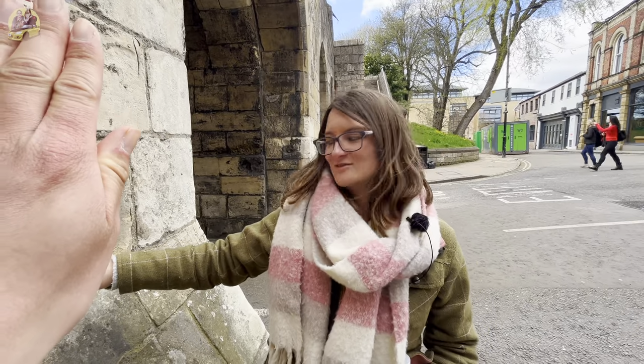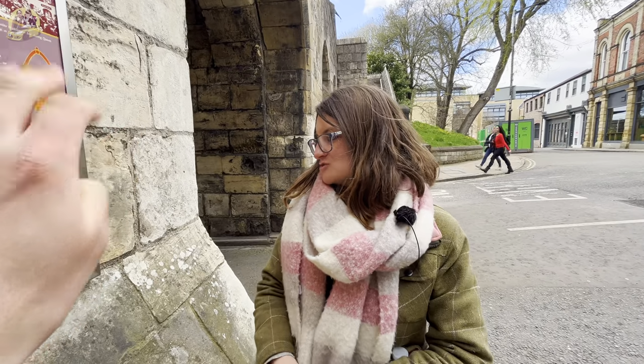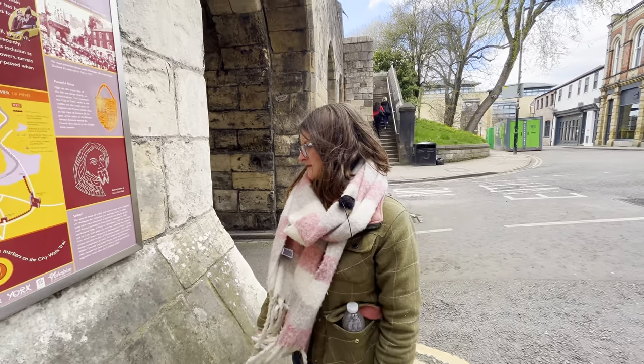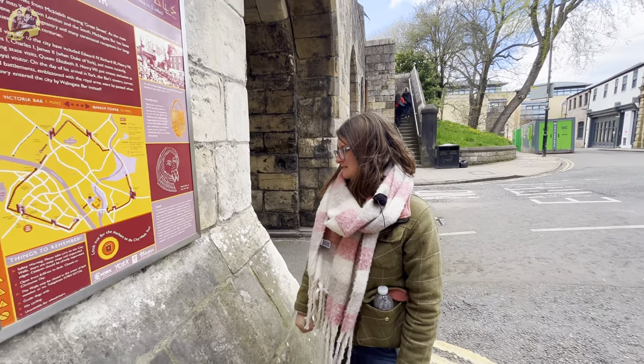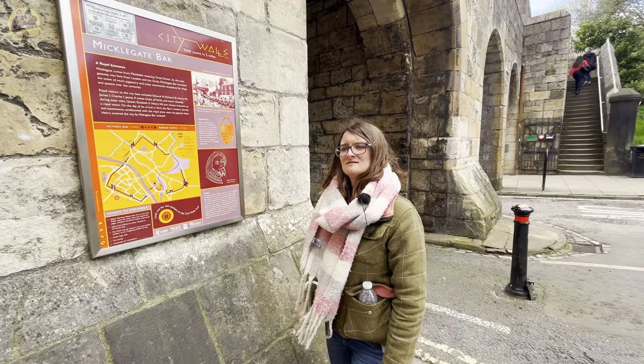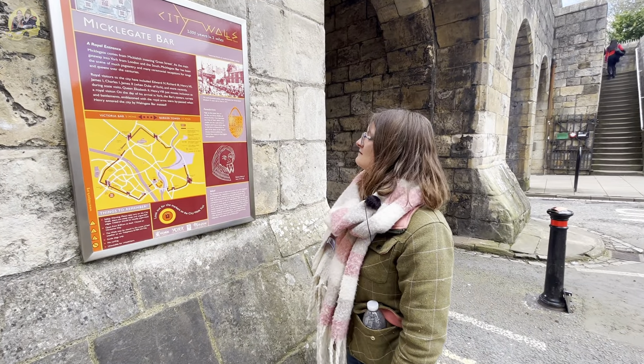In 1460. Stop pointing. Not 61, we gave him an extra year. And they shouted, off with his head. Off with his head. Yes, traitors and various bad people, their heads were displayed from Micklegate Bar. They were, right up until the 18th century. They didn't do it anymore, it's unhygienic. Yeah. But let's go.